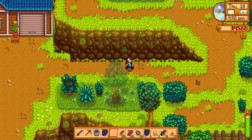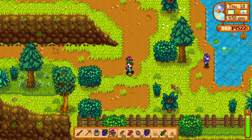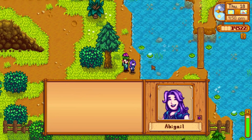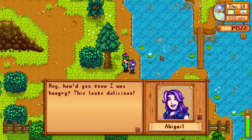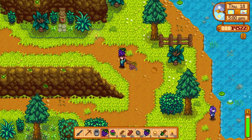So instead we can offer Abigail down here this lovely sweet pea that we found because I'm pretty sure she likes these. They match her hair very well too. Hey, how'd you know I was hungry? This looks delicious. And then we should be able to find Linus right by his tent.